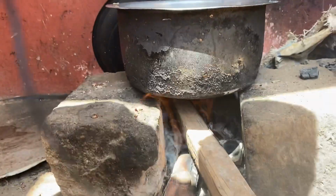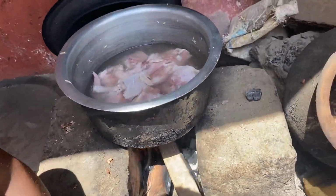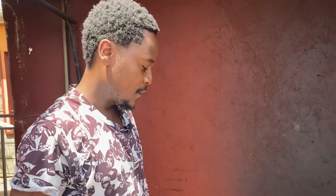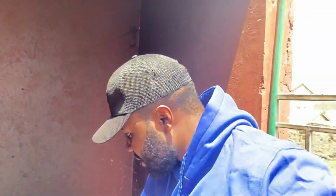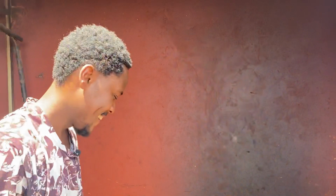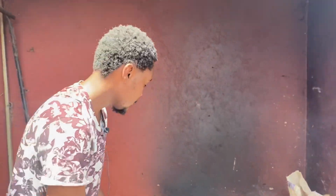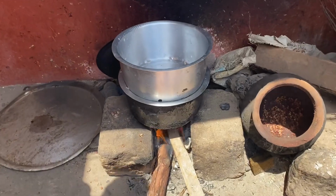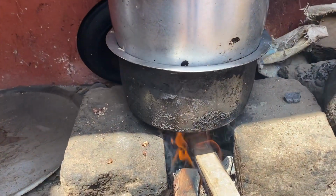Wow, this fire boils more than the gas. It boils more than the gas, and it's more consistent. Gas can finish. And firewood is cheaper to find. But the smoke can make one's eyes water if you're not an expert. We are now used to it because we have been using it for a while. We can cover it and let it come to a boil. He says it's 15 minutes to boil.